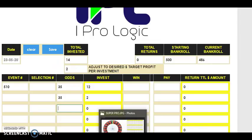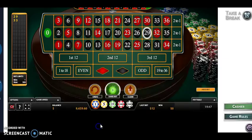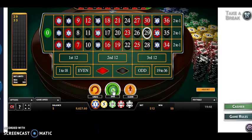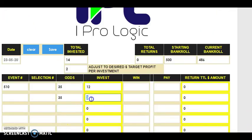Now 32 came. Actually 32 didn't come. Let's see, what was that number? Yeah, 29 came. So we are now going to continue with those same numbers plus add our additional numbers for the matrix. Okay, so according to our matrix, this was the last set of numbers. We're very confident about this. So this bet is $18.